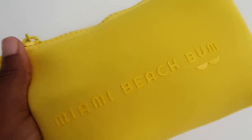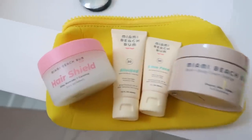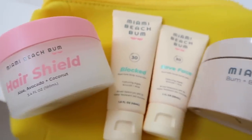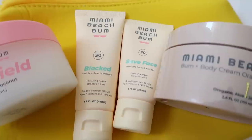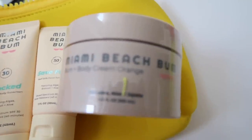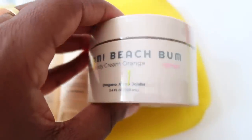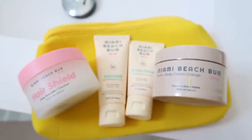This is Miami Beach Bum products. We have the Beach Bum Bum and Body Cream in orange. It has oregano, aloe. And this one is a hair shield with aloe, avocado, and coconut. You guys see? There we go. Very cool.